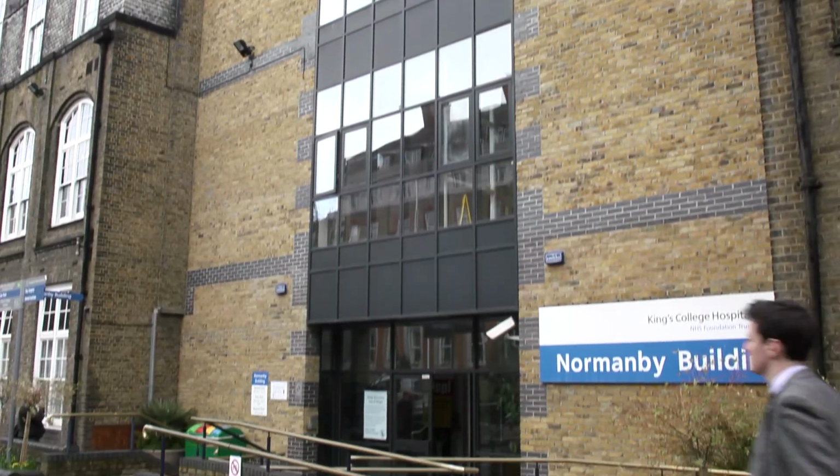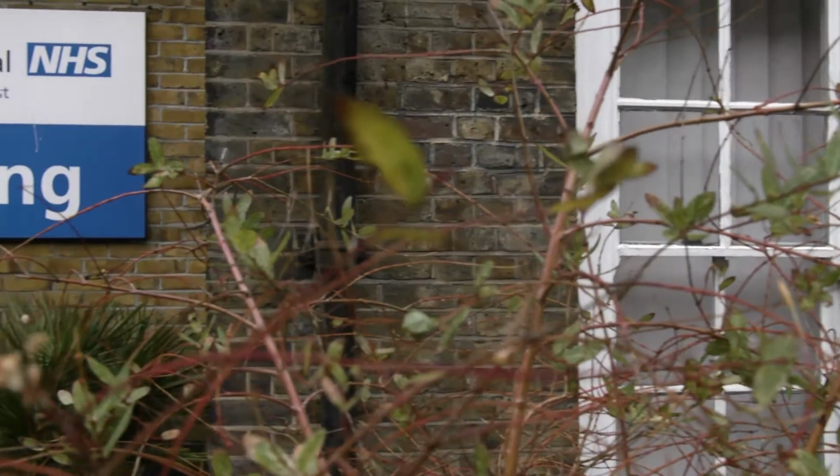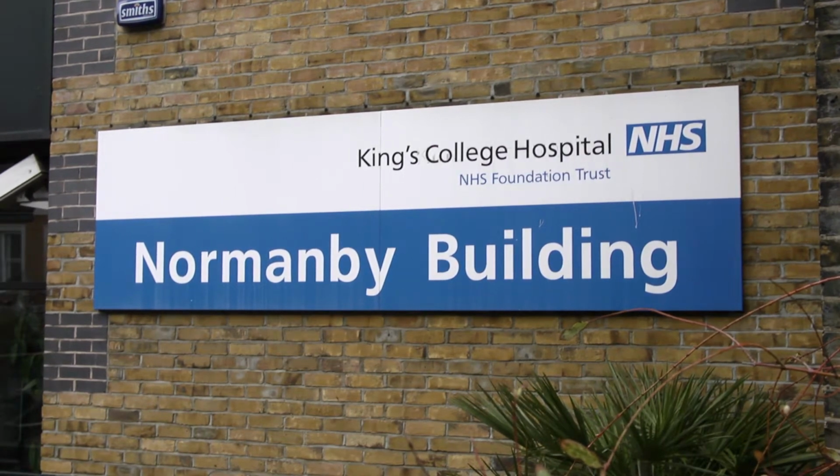My name's Dr. James Neffendorf. I'm the Retinal Research Fellow here at King's Hospital. I work for Mr. Tim Jackson, who's one of the consultant retinal surgeons. Anti-VEGF treatment is injections into the back of the eye, which can be used in a number of different eye conditions in order to improve the central vision of patients suffering from those conditions.